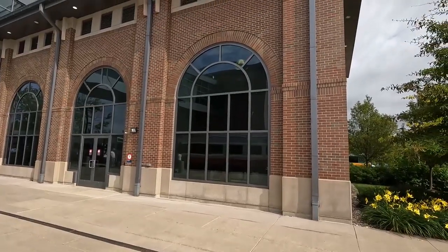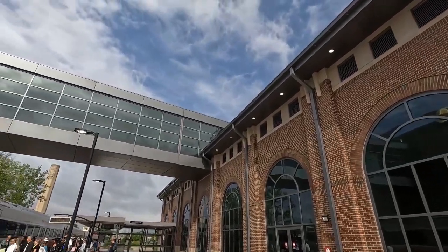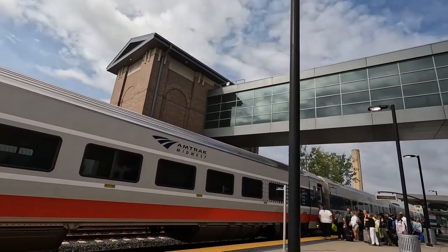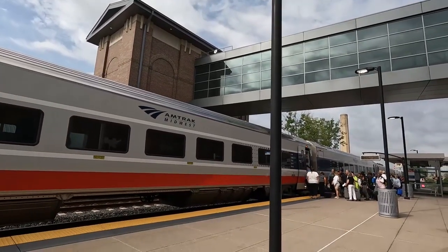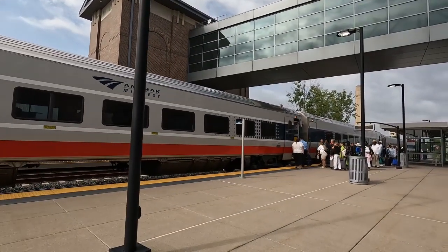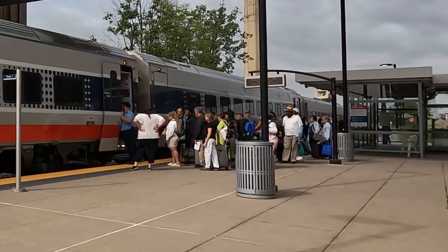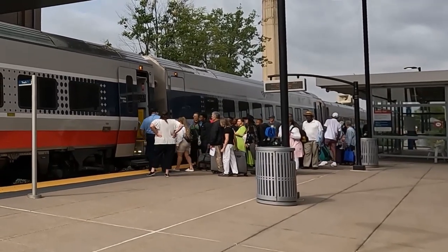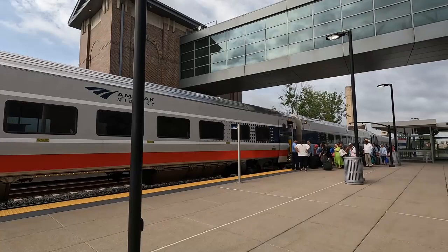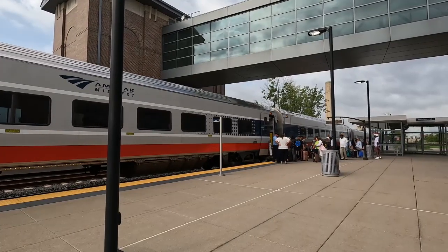Quick look at the outside of the train station from the platform. The walkway across, in case you have to board on the other side. I think boarding a train goes much faster than boarding an airplane, and the seats are much more comfortable.